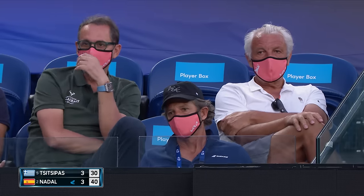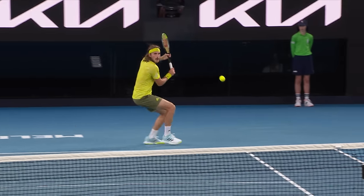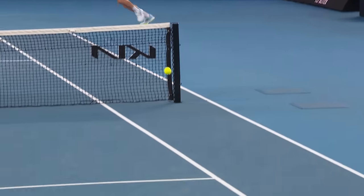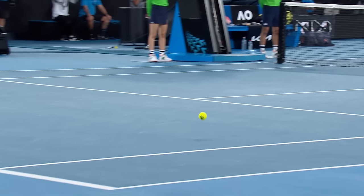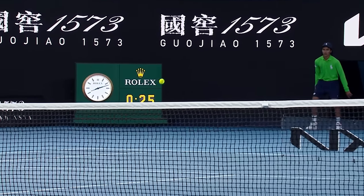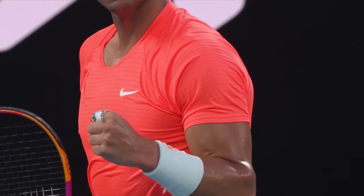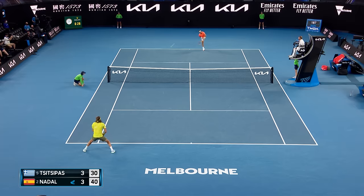Between these two, phenomenal use of the court. 14-13. I guess at times it feels like you've got to beat Rafa at his own game, don't you? Because this is what he loves. But gee, Tsitsipas looks strong from the back of the court as well, and he made Rafa come up with a heck of a finish here. This is tight, this first set. A lot of 30-all games, isn't there?